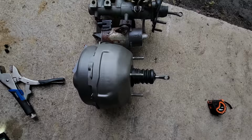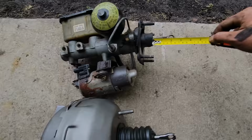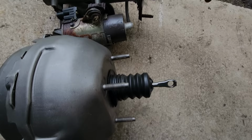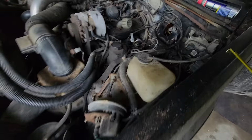We're doing some measurements here. Specifically from here to the center of that rod and here to here. This one is longer, quite a bit actually. It's like 4.5 there probably. That one's more like 3.75.